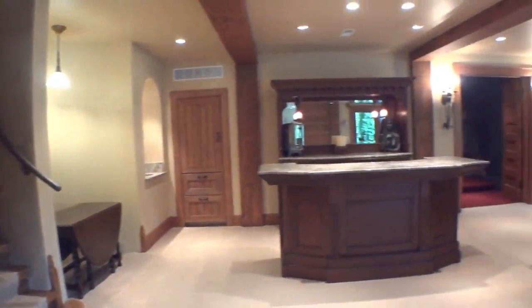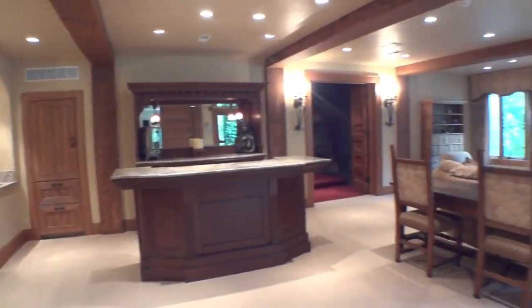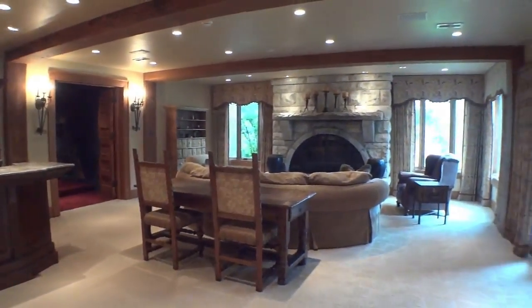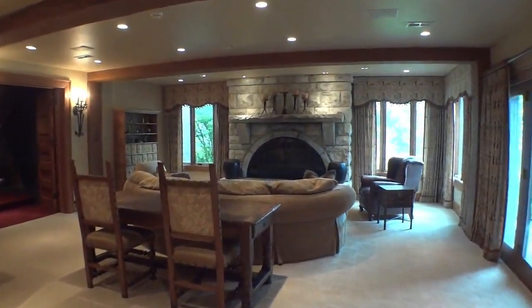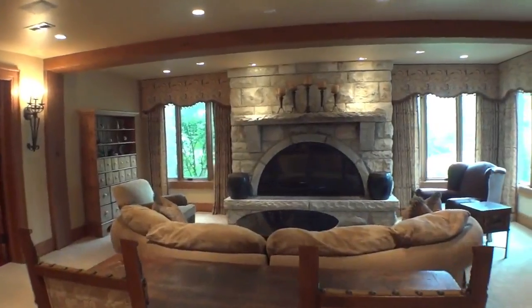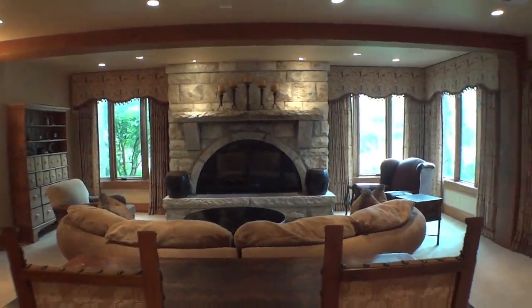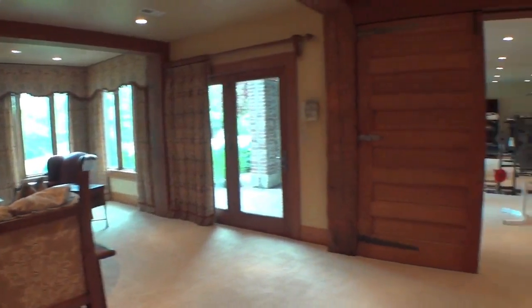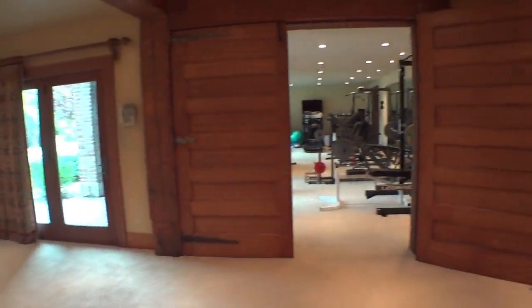The true walkout basement features a large family room with massive stone fireplace with stone from the Union Hall in Kansas City, reclaimed antique bar from Old Town in Wichita, sub-zero fridge, and massive reclaimed wood doors to a huge workout room that would also make for a great additional bedroom.